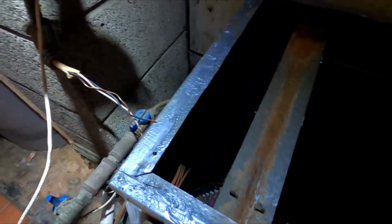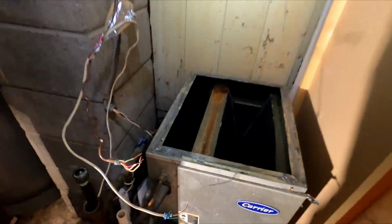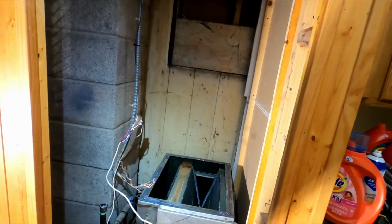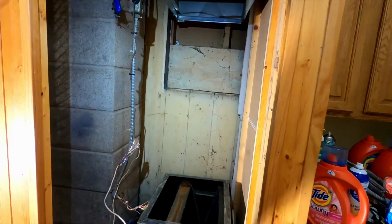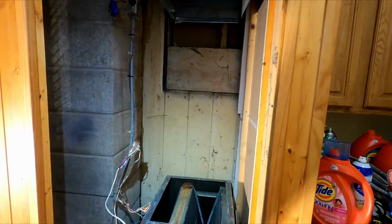Give it a little coil clean while we're here. This is what we got to work with, though. And just cram this crap in here. But what are you gonna do? There ain't nothing I can do. It's a rental house too.